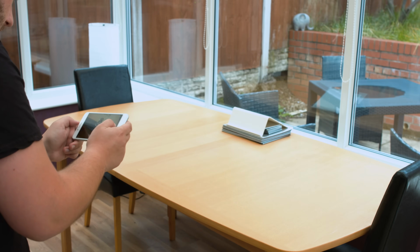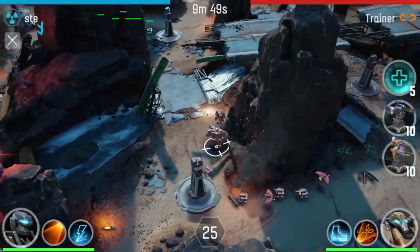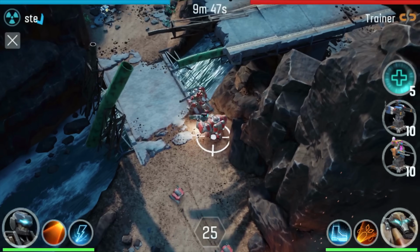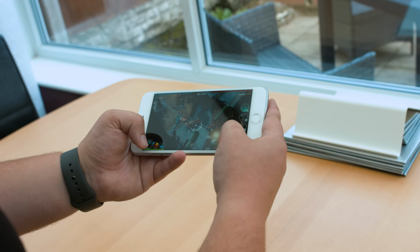The A11 Bionic chip really comes into its own with augmented reality apps. Machines, a game that Apple demoed during the iPhone 8 keynote, is full of vast landscapes, particle effects and animations, and it runs almost flawlessly, all while tracking my dining table.